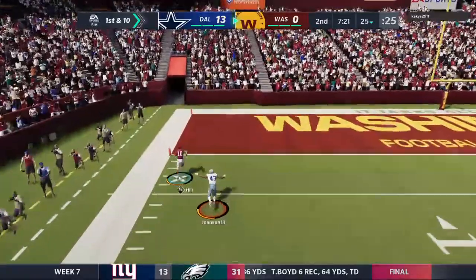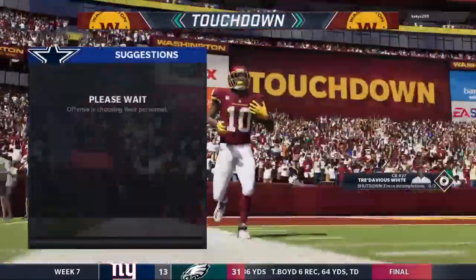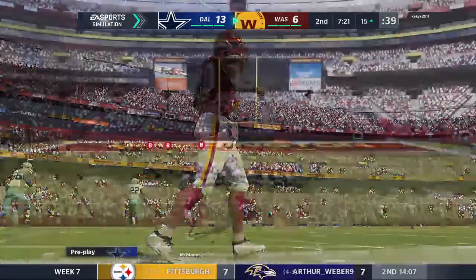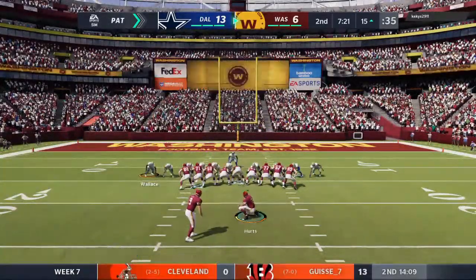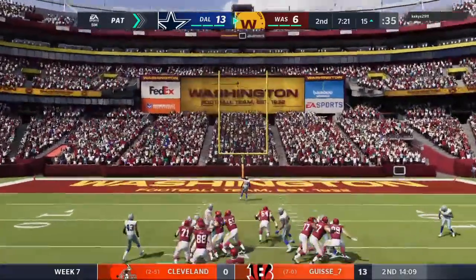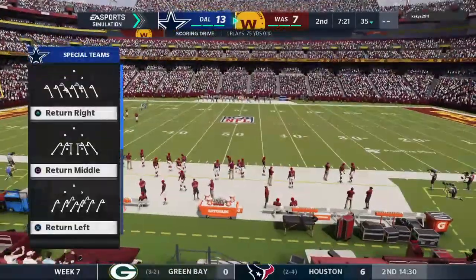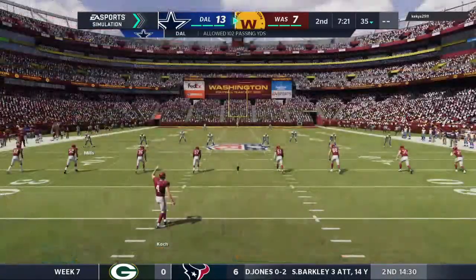There he goes, left side. Touchdown, Washington. Tyreek Hill with another touchdown, number 24 on the year. And Washington able to come up with a quick strike touchdown. And that'll make it 13-7. Makes the score Cowboys 13, Washington 7.